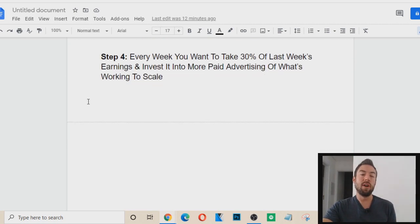And then step 4, and this is a very crucial step. Again, most people will not share this exact formula. Every week, you want to take 30% of last week's earnings, 30% if you're serious and you want to scale fast, and you want to invest it into more paid advertising of what's working to scale. So I make a hard and fast rule with myself every Monday morning.